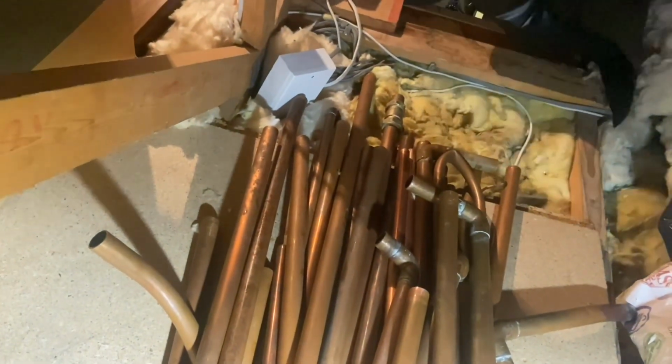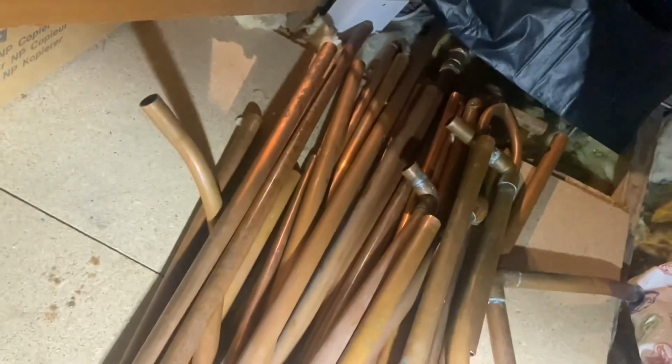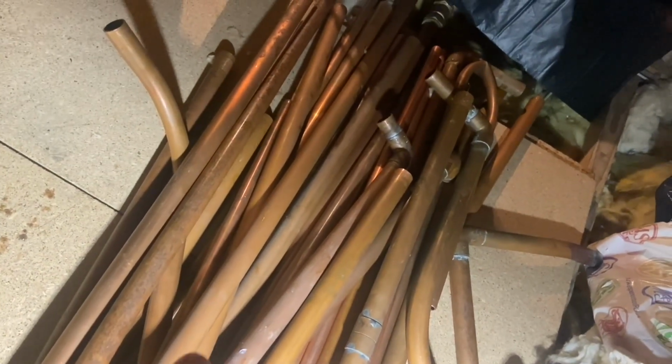Obviously I did my apprenticeship with my dad. If there was a bag of scrap copper in a burning building and me, he would save the copper first.